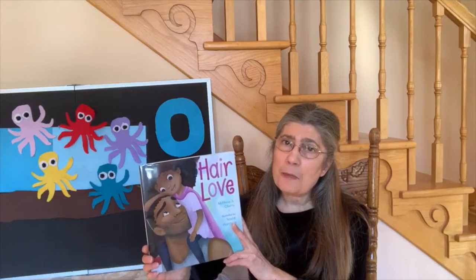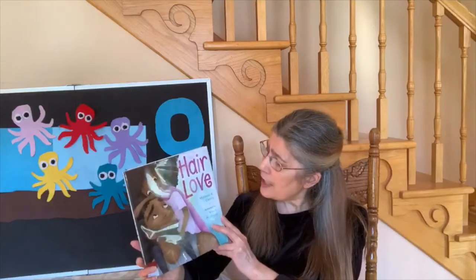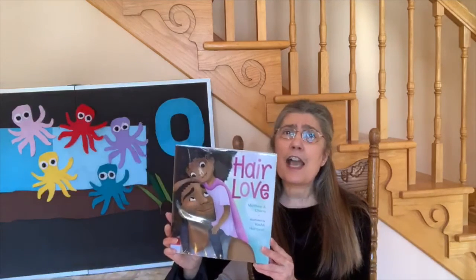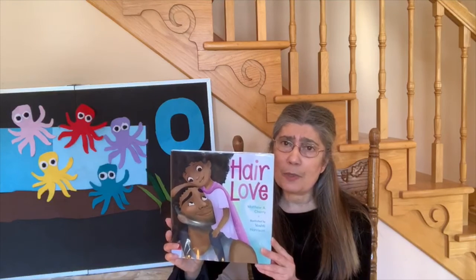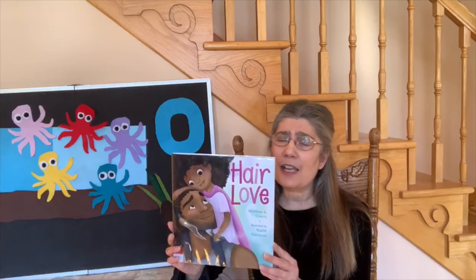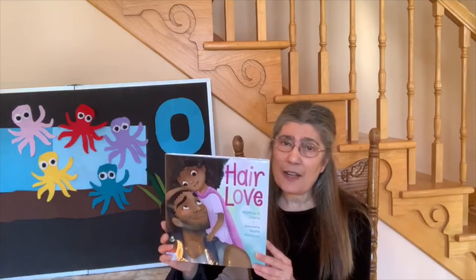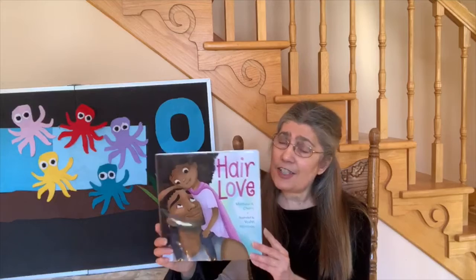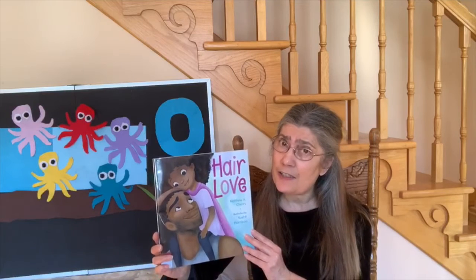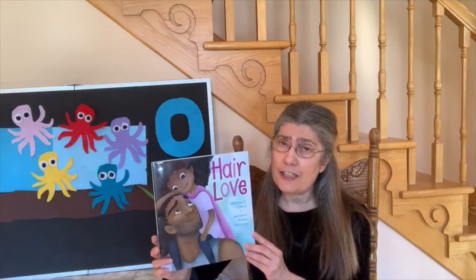Continuing with our One World, Many Cultures, I want to tell you about an absolutely gorgeous picture book. It's called Hair Love by Matthew A. Cherry, illustrated by Vashti Harrison. It's an absolutely gorgeous book. The illustrations are beautiful. It tells the story of a little girl who, I won't give it away, her father has to take care of her. And she's got really curly hair. And there's a special occasion. They're going to visit someone very special. And she needs to have her hair done.